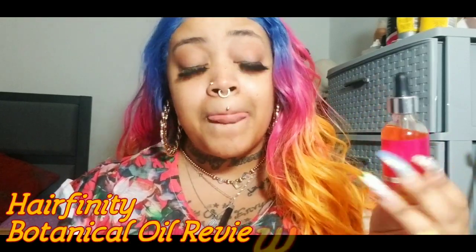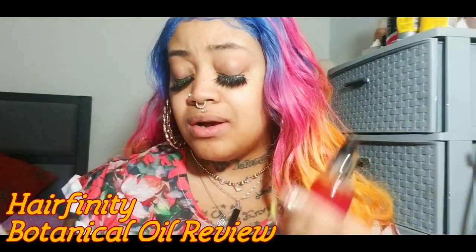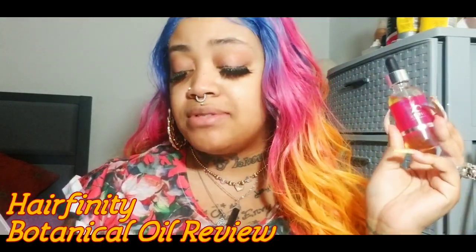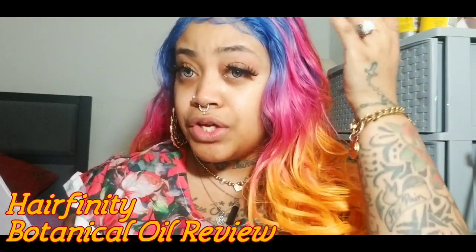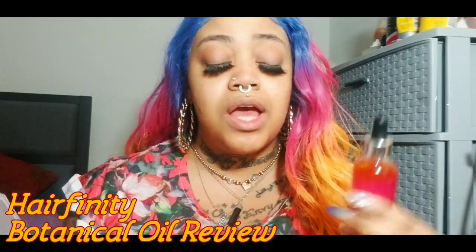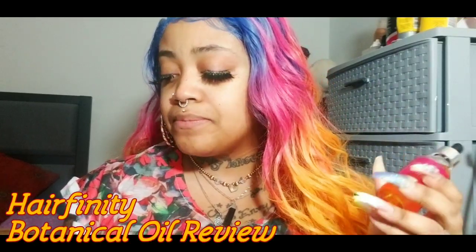So this can be used just on your hair shafts. You can rub it down your hair shafts. You can put it on your scalp, or you can use it as a hot oil treatment. So definitely three great benefits from the Nourishing Botanical Oil.